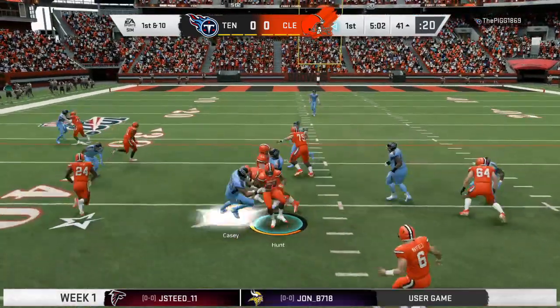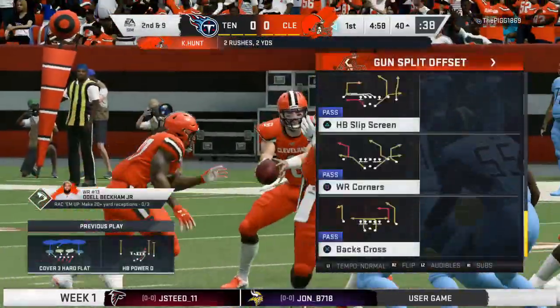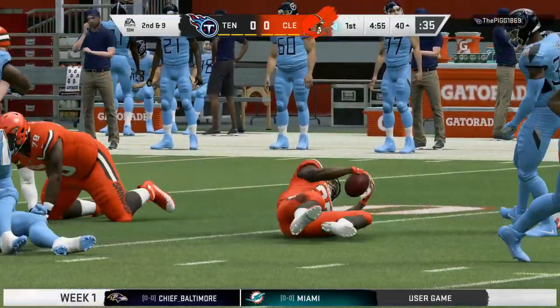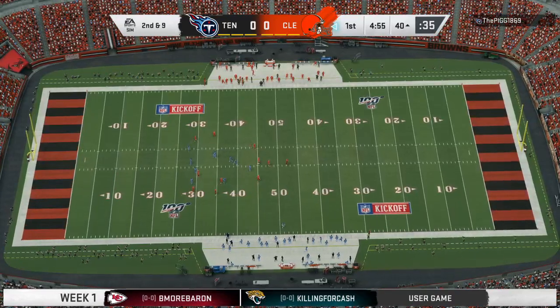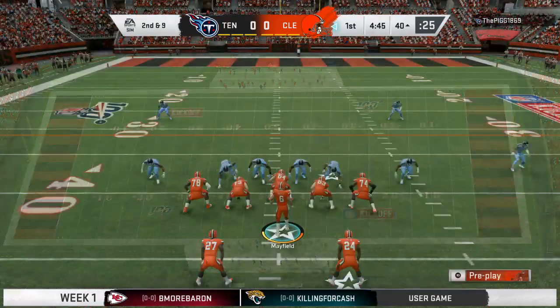On 1st down, they'll run with Hunt. The big man, Jarrell Casey, in on the stop. Now that's the type of play that'll fire up a defense. Hold them to 1 yard on a 1st down run. It'll be interesting to see if the offense decides to press the run at all or if they'll abandon it now after gaining only 1 on that play.